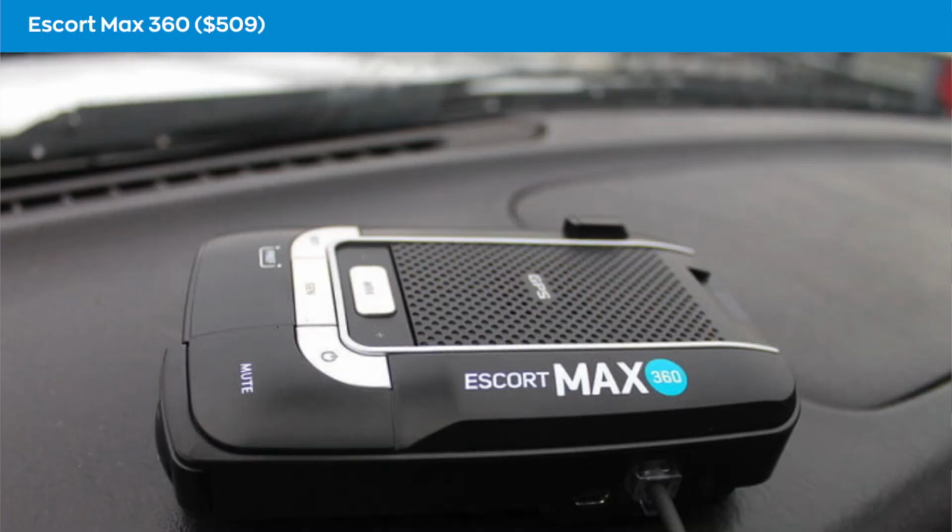Sweet. And then you like this one, right? The Escort Max, the radar detector. That's for people who drive a little fast, like myself. If you need one, it's $500, but it could save you that $500 in a couple of tickets that you might have gotten from, as they put it, the fuzz.